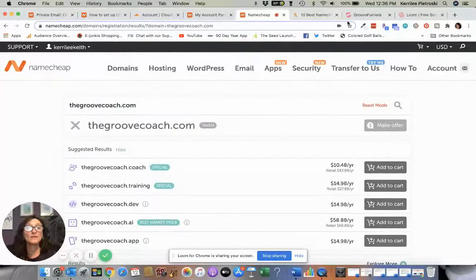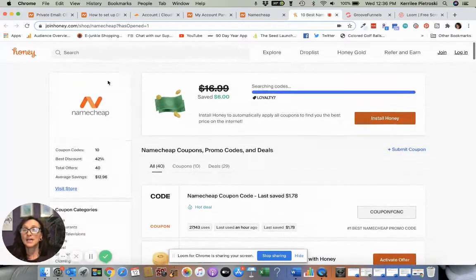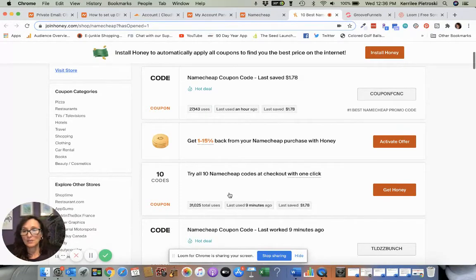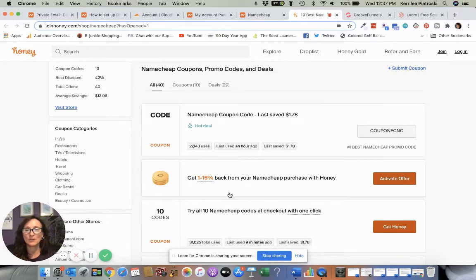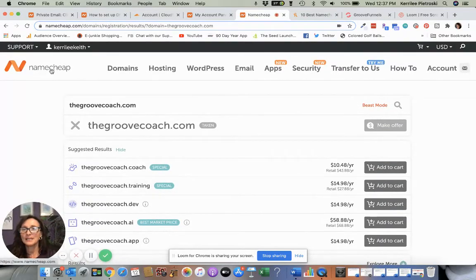And if you go to joinhoney.com, and type in NameCheap up here, it will pull up more coupons, so you can get an even greater discount. I tested it out with the XYZ extension that I had, and it brought the price up. So the XYZ price was the best one, but for the .coms, the mails, if you purchase any SSL certificates, which if you're using GrooveFunnels, you don't need to get the SSL certificates because I'm going to show you how to do that next. But if you do purchase it for any other sites, you can get these coupon codes. So I did get the XYZ.